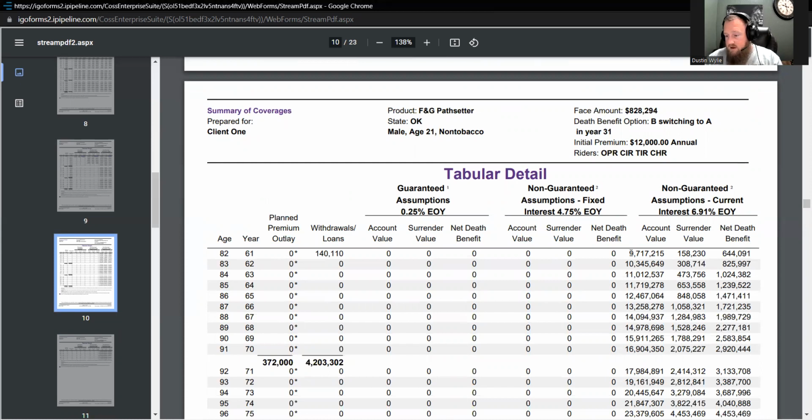But his account value is 9,717,000, but the surrender value is 158,000. Why is it so low? Because he had that much money built up in his account, but he pulled $4.2 million in loans.